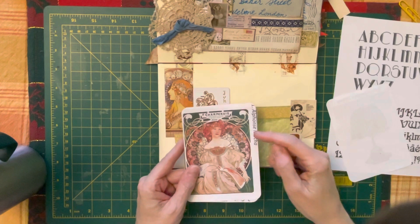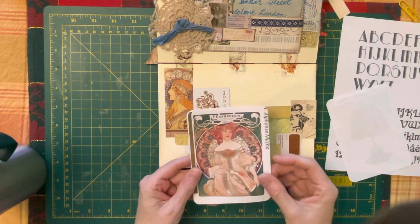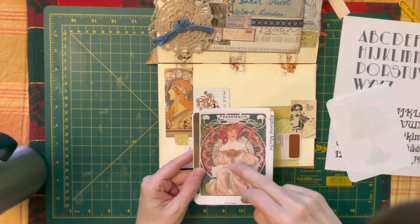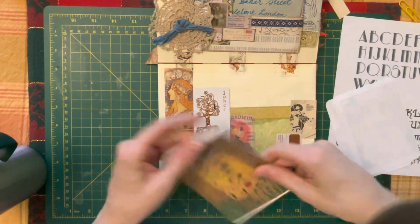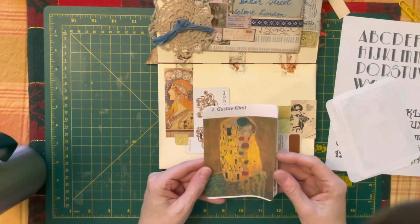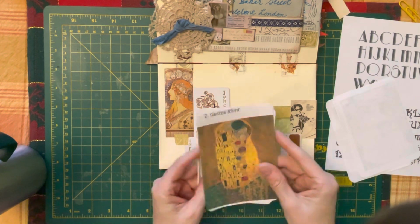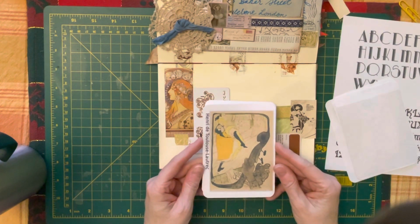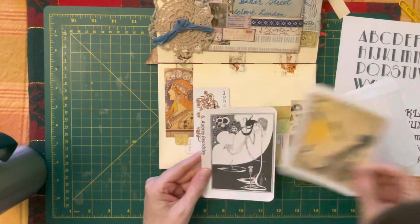This is Mucha, Alphonse Mucha, or Mucha. I don't know which is the better way of saying it. I'm very familiar with that, and these images typify to me what Art Nouveau looks like. Surprised me, Gustav Klimt is apparently part of that art movement. Did not know that. Also did not know that Toulouse-Lautrec was part of the art movement. So also good to know.